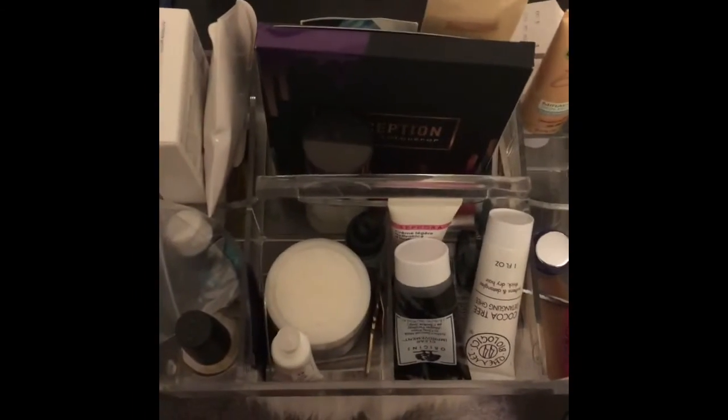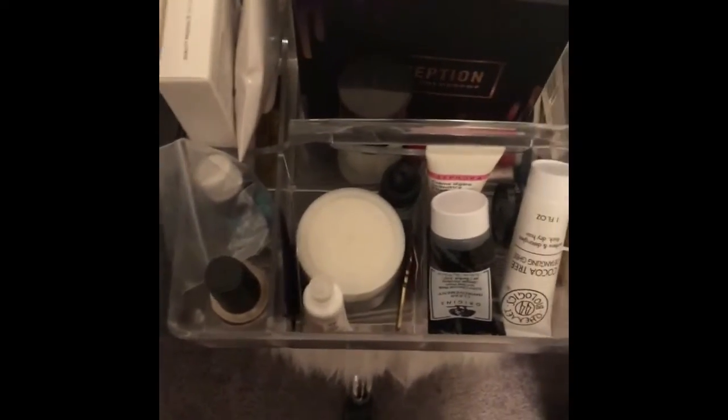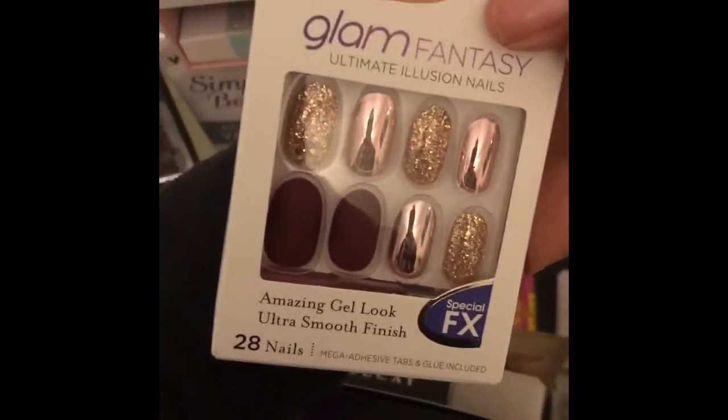Alrighty, so now we are on to this little baby. And as you can see, this needs to be going over here with the nail polish and stuff that we started. This is just a whole set of press-ons. I was really into those for a hot second. Not so much anymore for some reason. So I would say they go in the nail drawer, but we'll just sit them in front of the nail drawer for now because those are a little bulky. Just an empty box. Sometimes I get obsessed with keeping my wrappers if they're cute.